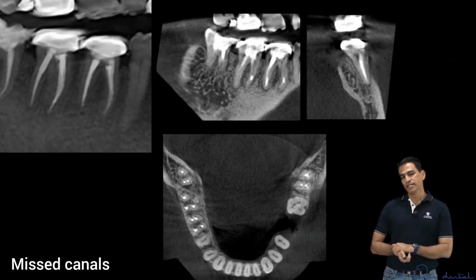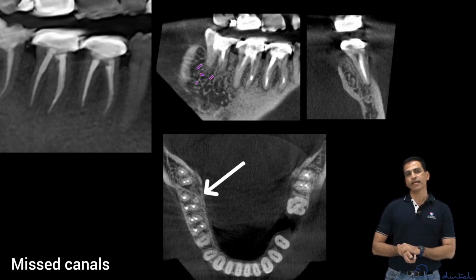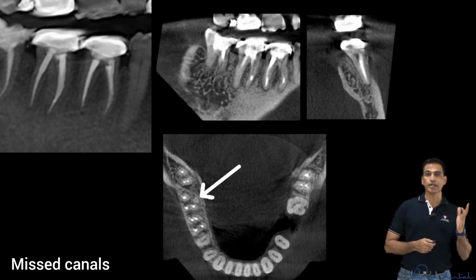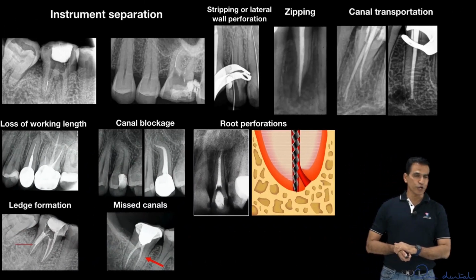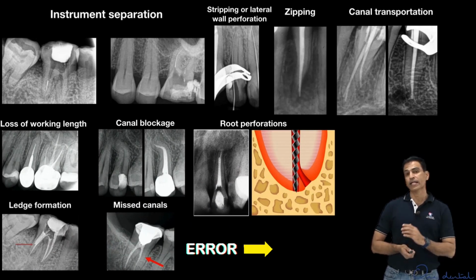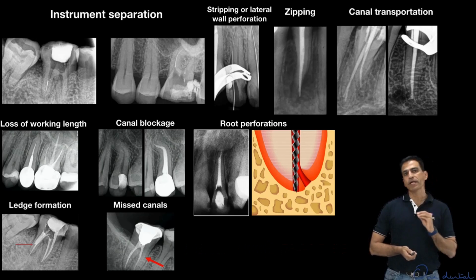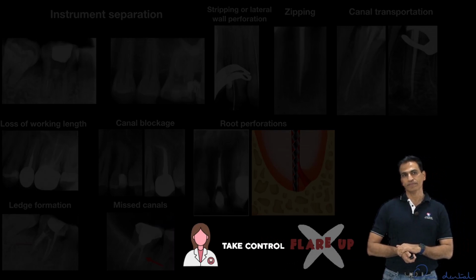We have seen in the past that missed canals have often played an important role in culturing bacteria in the nidus, the empty canal space, which becomes a reservoir where the bacterial load increases in number over a period of time. Some procedural errors like perforation or instrument separation or any such reasons can also add to a very important cause of a flare-up. But most of these factors that I mentioned, like mechanical, are operator based, which can actually be in your control to try and avoid a flare-up.